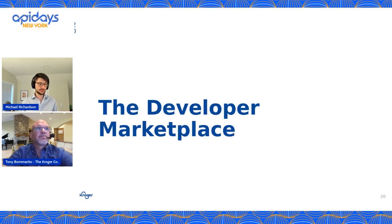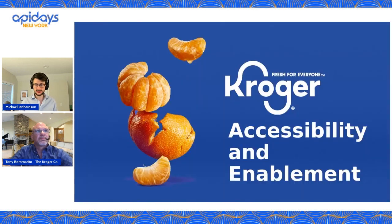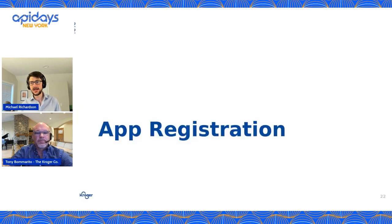So Developer Marketplace has become a critical part of our API program, and we're going to talk a little bit more about that here in a minute. Next, we're going to talk a little bit about accessibility and enablement. The first item that we're going to discuss is app registration.